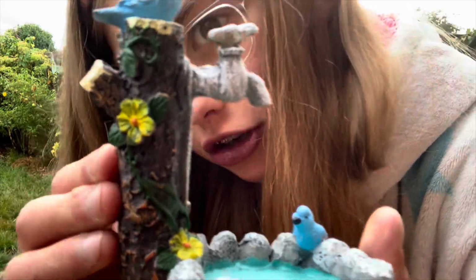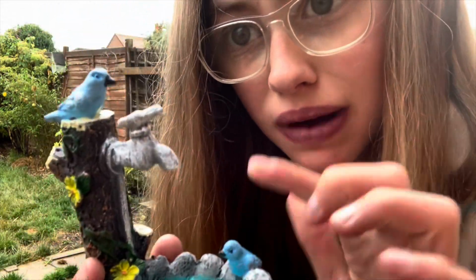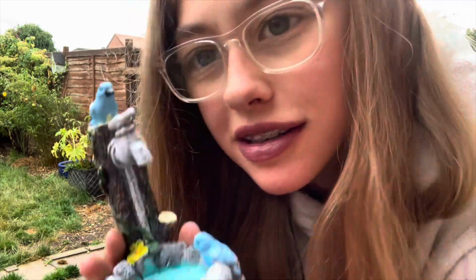With some flowers on it. Again, with the cobble, we have birds on it this time. So I'm gonna put that down by, I think.